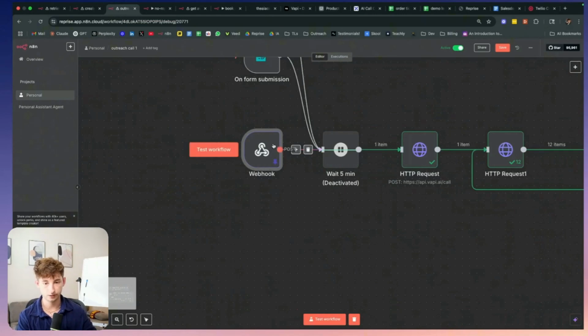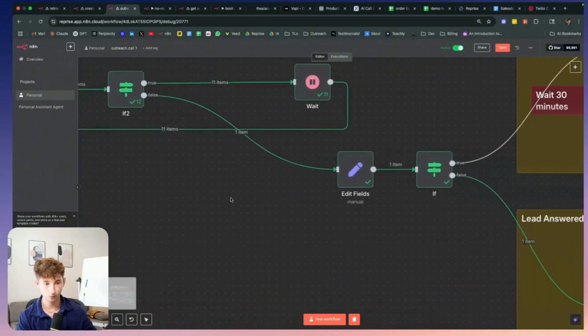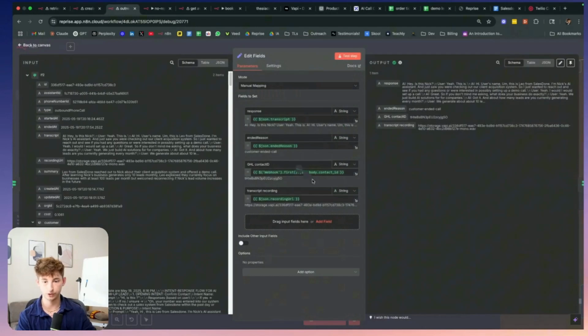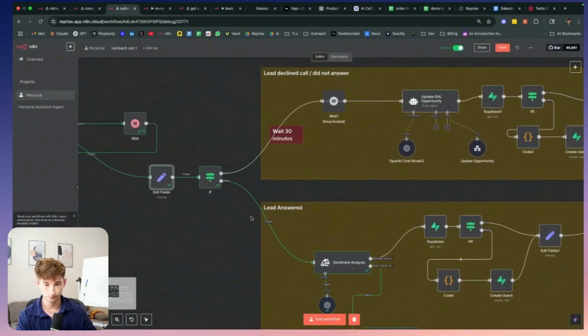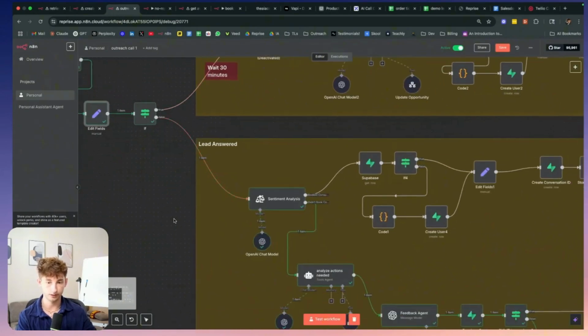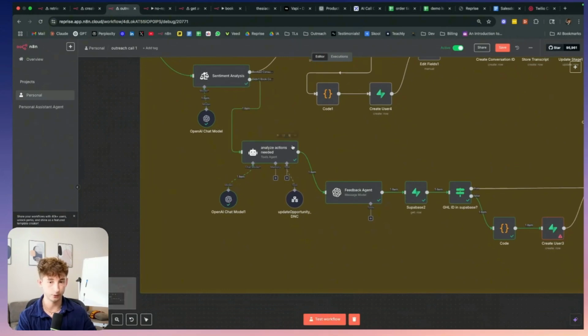But we can see that the webhook was called. It's going to make a call to Vapi. Once that's happening, it's going to store the transcript and all the transcript recordings. And then we can see that it's going to go down two routes. So the lead declined or did not answer, or they did answer. Now, within here, there's going to be another two options. Did they book a call or did they not book a call? So it recognized that we did not book a call.